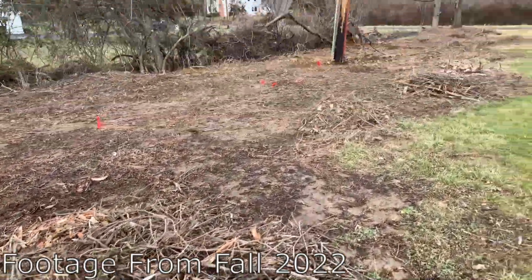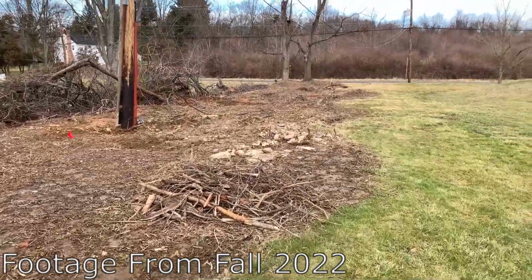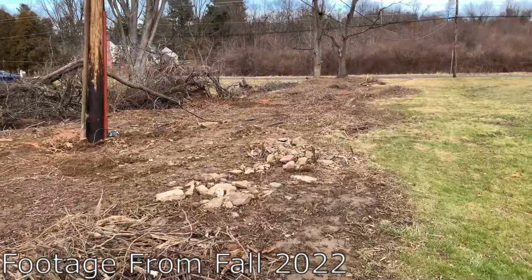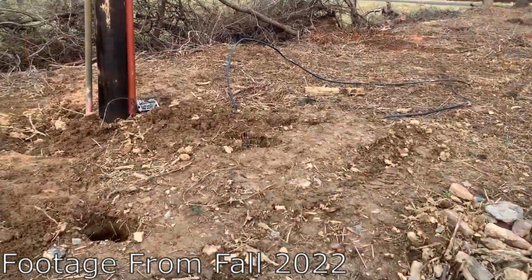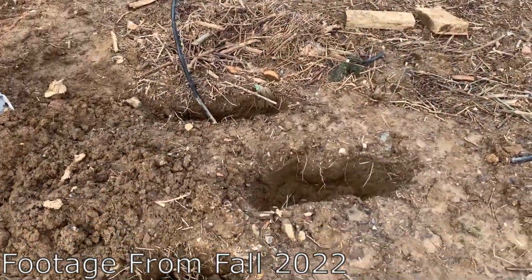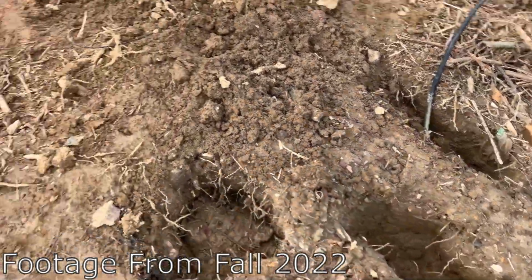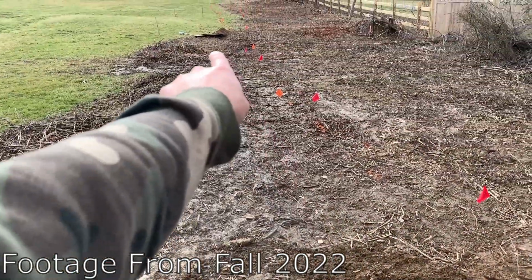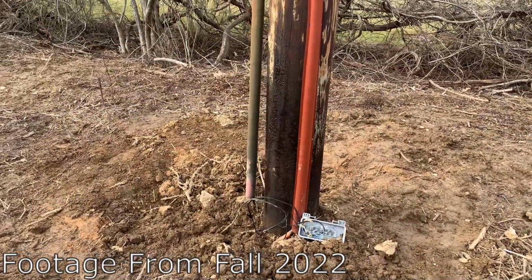A lot more crap I need to burn. But yeah, I'm really happy with how this came out. It was months and months of work. Here's the original legal Comcast cable that they just left. So I've been digging these holes trying to figure out where it goes. But it goes somewhere down here and up, and then connects over there. So this is all deactivated. This one's gonna get moved.